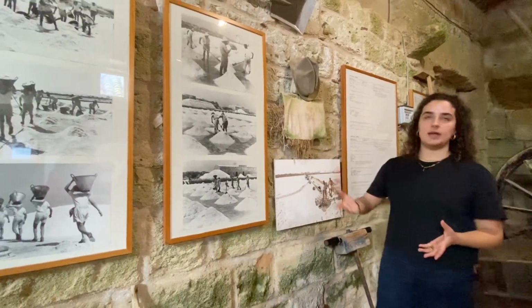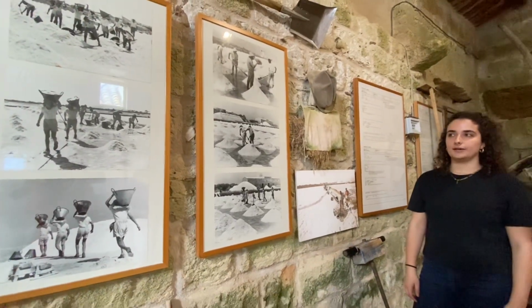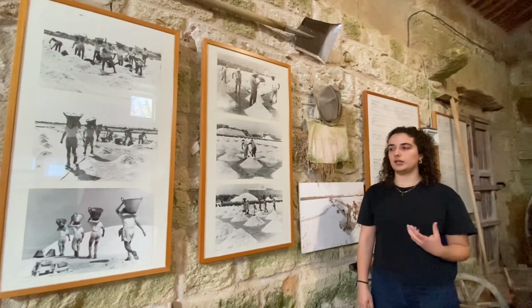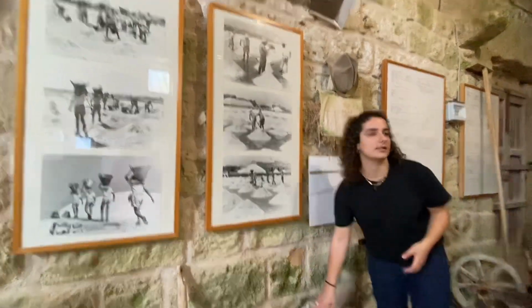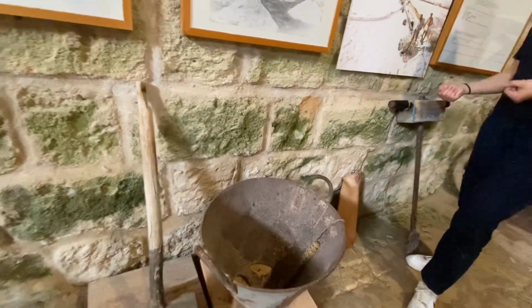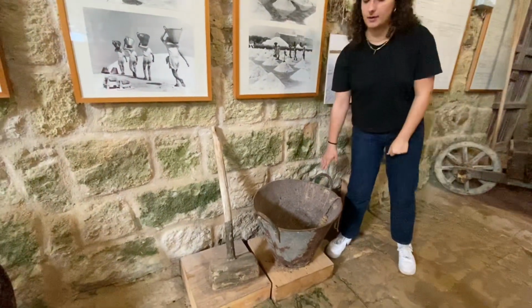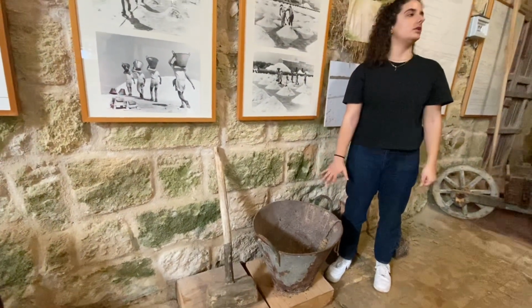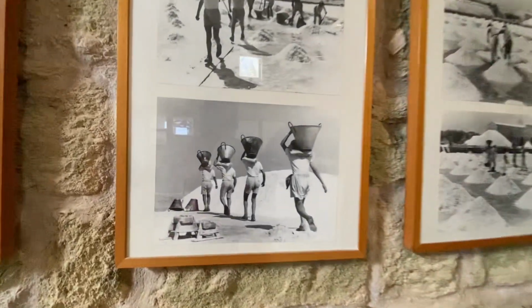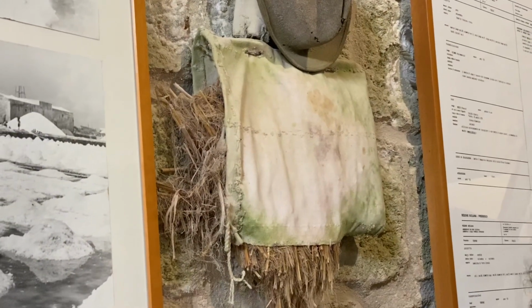So you see there are many more workers than now, because they were paid by quantity. So at the end of the day, the money they earned depended on the number of baskets they collected. They break the salt like we do today, and they shovel it, and then they put the salt inside the basket. One basket like this was 30 kilograms, and then they carried it on the shoulder. They just use a straw pillow to protect the shoulder, but it's still 30 kilograms.